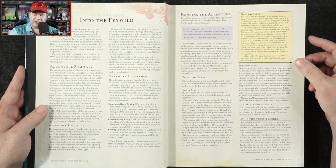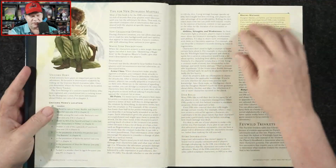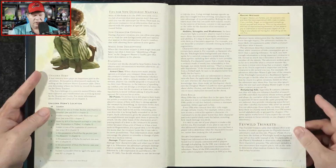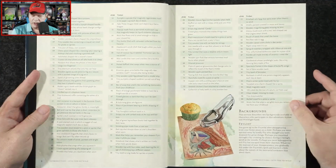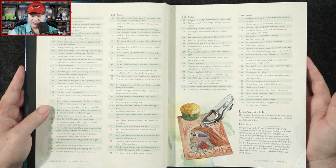It says, as you run The Wild Beyond the Witchlight, look for ways to bring the numbers 8 and 3 to the forefront. Huh, interestingly enough. So we got some tips for new dungeon masters as well. Some trinkets. So we've got, looks like a 100 entry table of various different trinkets as well.